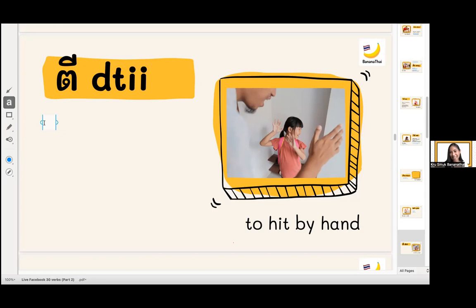But you can also use the word ตี with sports that use your hand, for example ตีแบด, from badminton. ตีแบด, or ตีเทนนิส, tennis. ตีกอล์ฟ, golf. Do you know ตีกอล์ฟ? Golf, yes.